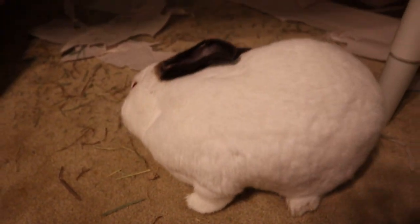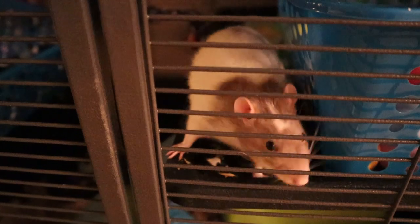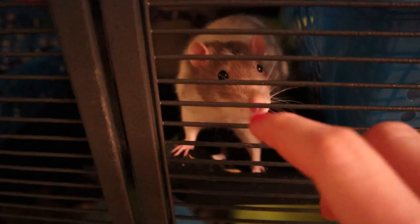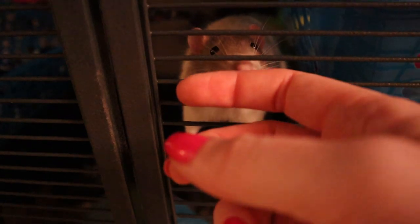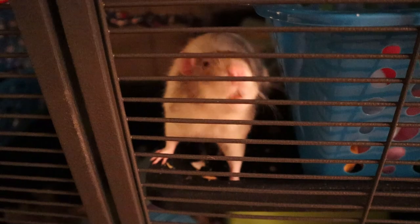And then the last thing that I do as part of my routine is I check on everyone one last time at about 9:30 or 10 o'clock right before I go to bed, just to make sure everyone has food, water, and hay and is good for the evening. And then it is lights out. So that is my entire pet routine.